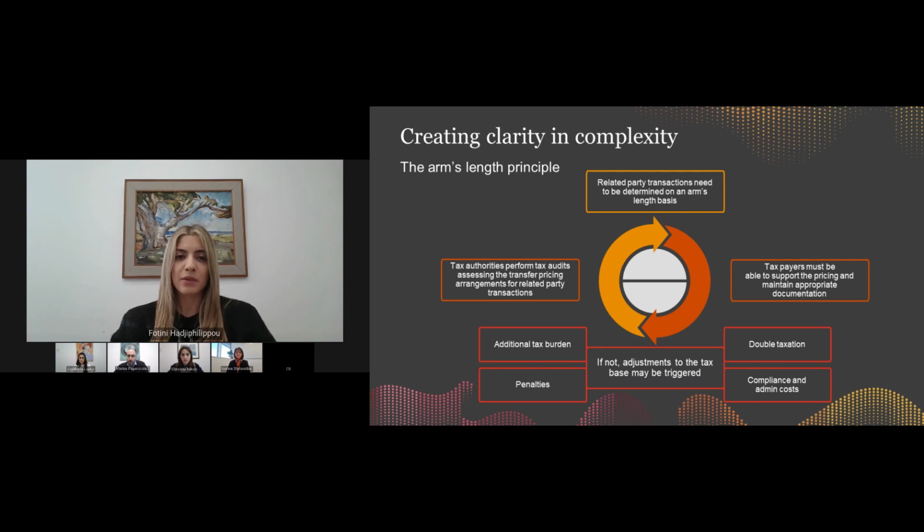One of the most common pitfalls arises due to the inherent challenges in applying the arm's length principle in practice. On the one hand, it is very fact-based and requires a good understanding of industry-specific models, while on the other hand, it is also acknowledged that one size does not fit all, and there is a range of reasonable outcomes, all of which make it relatively easy for tax authorities to challenge transfer prices, leading to uncertainty around actual tax liabilities.